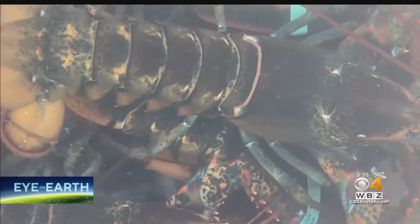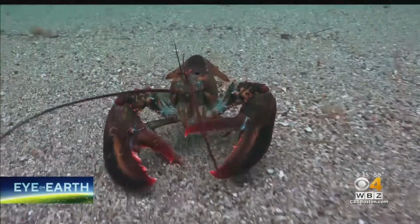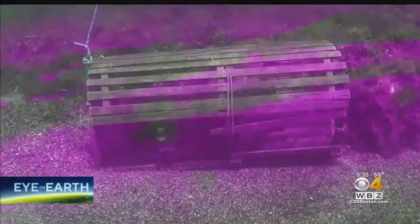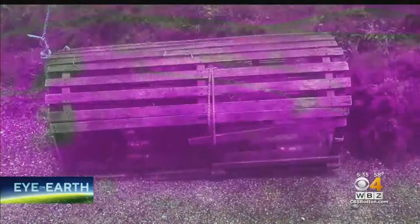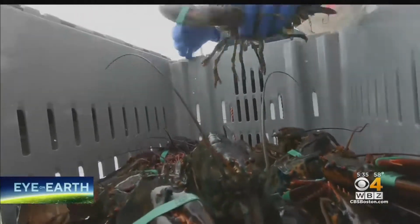Any animal that breathes underwater relies on dissolved oxygen. Normally, lobsters are able to avoid those oxygen-depleted layers, but things can change once they're trapped in pots. Essentially, they eventually suffocate. It's actual suffocation because they're not getting enough oxygen.